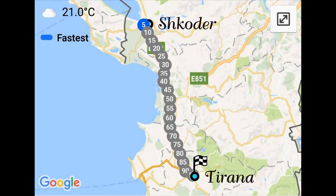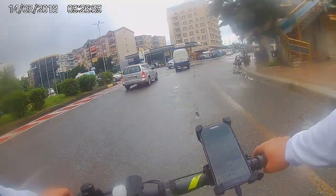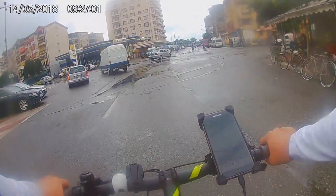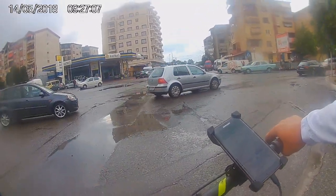So after cycling for another 100 km from Shkodër, finally I have reached Tirana. It was actually a very long journey, to be fair, because today the sun and rain switched around quite often, and sometimes it was sunny and rainy at the same time as well.